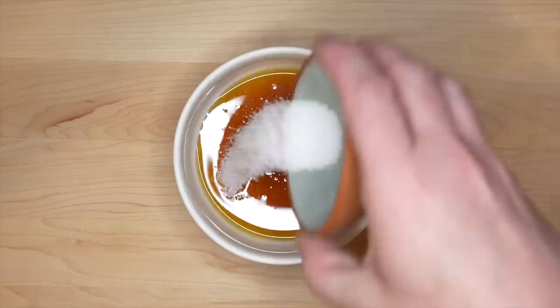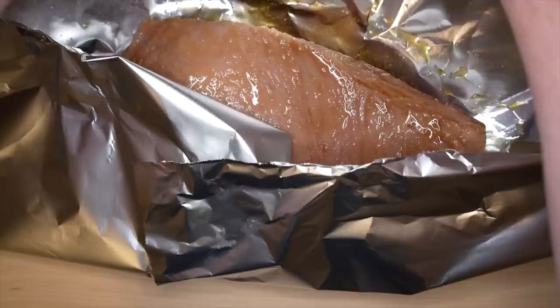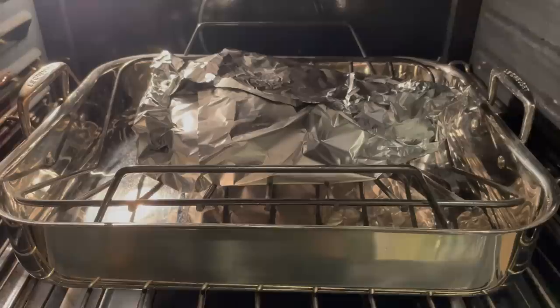Then mix the salt into the honey and slather it all over the corned beef. Then wrap the corned beef in some foil and place it on a baking sheet or in a roasting pan and set it in the oven at 325 degrees Fahrenheit or 165 Celsius, and you're going to cook this for about 1 hour a pound.